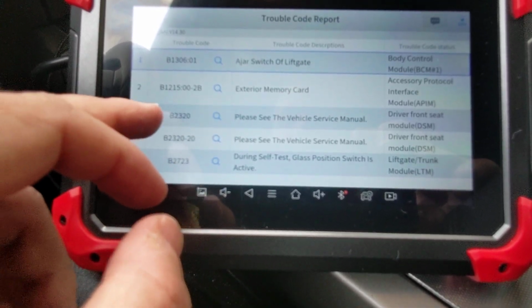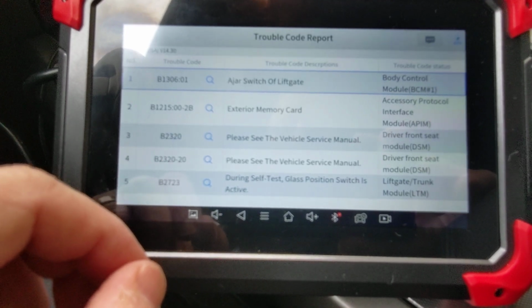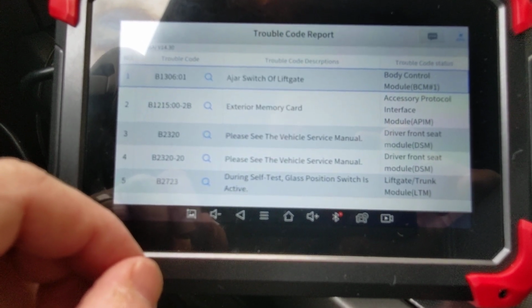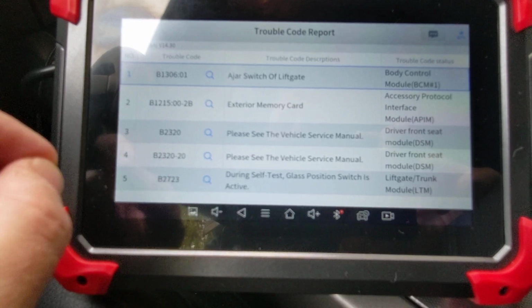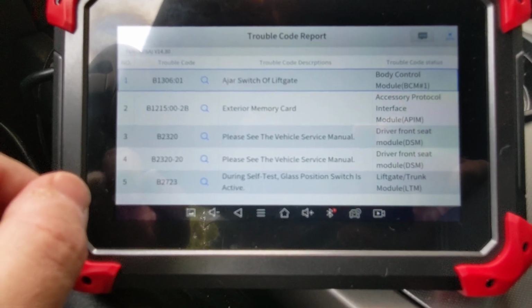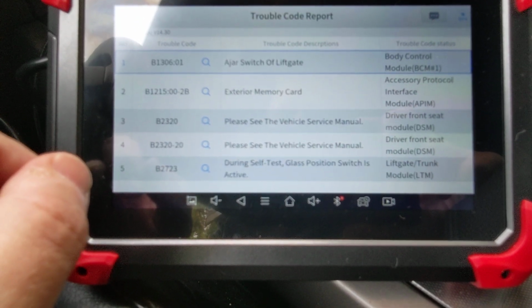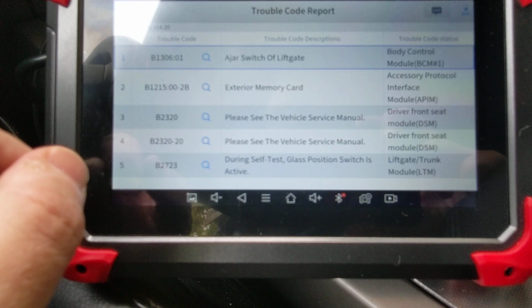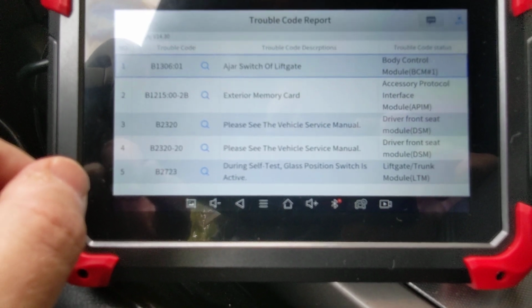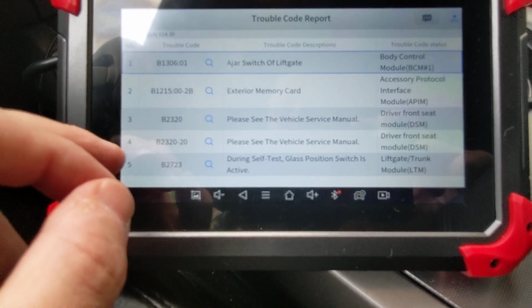These B2320 codes, I've run across these in this vehicle in prior tests, and it has to do with the potentiometer in the mirrors. There's something in that potentiometer circuit that the D7 doesn't exactly like, but that hasn't showed up yet as any type of hardware issue. Those mirrors are still functioning fine at this point. So I continue to ignore that code and just keep an eye on the mirrors.